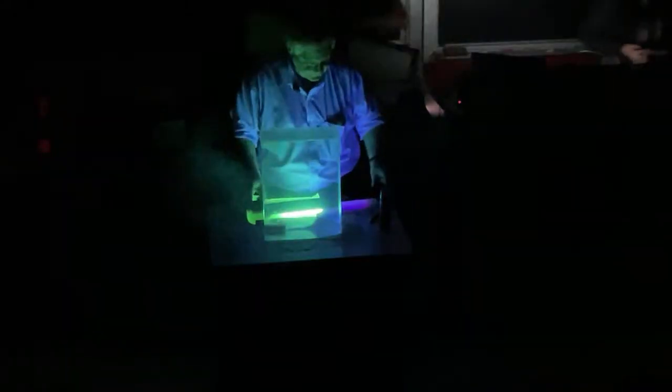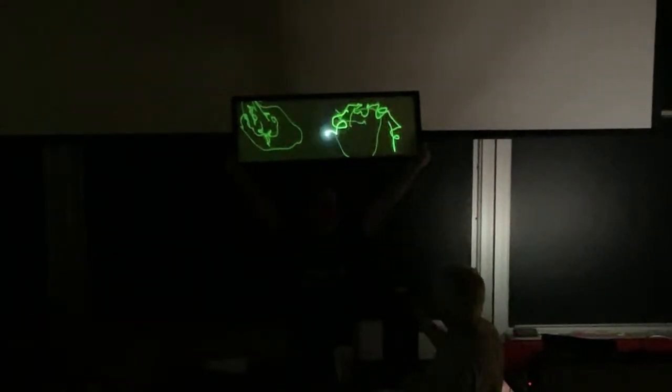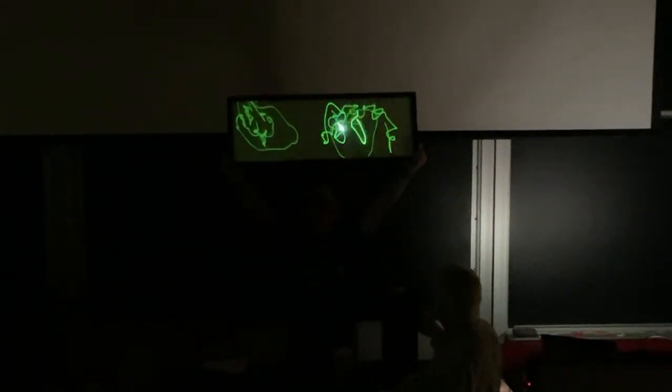Glows in the dark. And Dave, do you have the other example of this? Right here. Oh, we can just use this. Ready? Okay, I'll do that one. Here I have a violet light. He's painting using light. I'm painting badly.